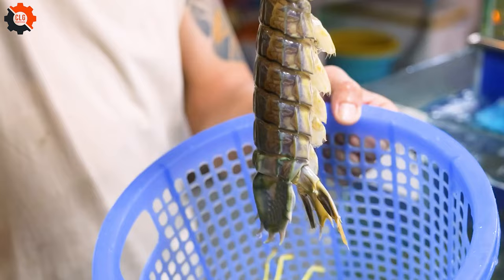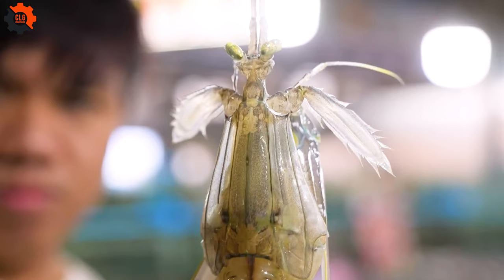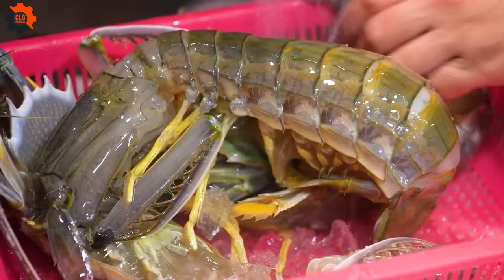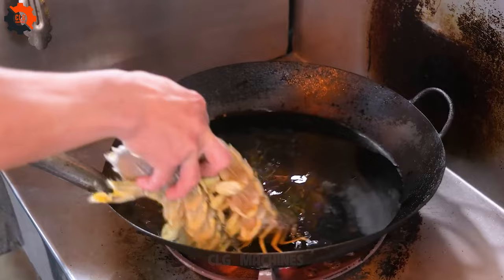Explore the rich flavors of Thailand with a delightful culinary adventure featuring mantis shrimp, a true gem in Thai cuisine. Let's dive into two exceptional dishes: stir-fried mantis shrimp and crispy-fried mantis shrimp, each offering a symphony of tastes that will tantalize your taste buds.